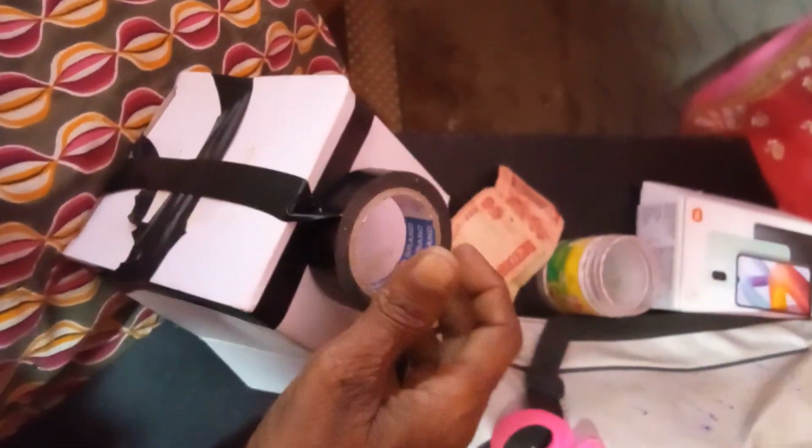The box is very light. Then using this tape, you have to make it like this, so it doesn't break. Using this electric tape, you have to do that. The tape which should be now.